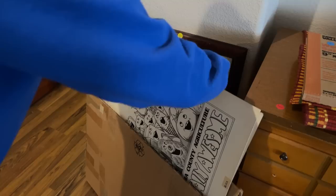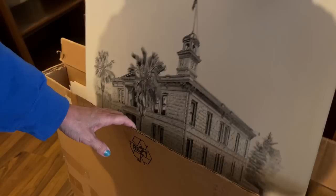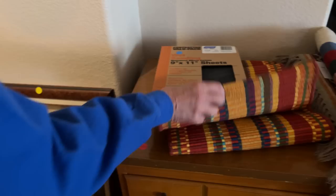Madera County Agriculture. Totally awesome. I wonder if he did like some of the art for them. And some architectural stuff. Might be. That's good. Crate and Barrel. Ooh, let's go this way.